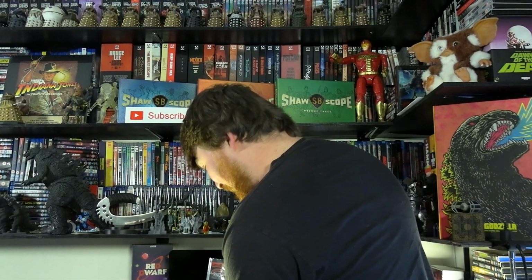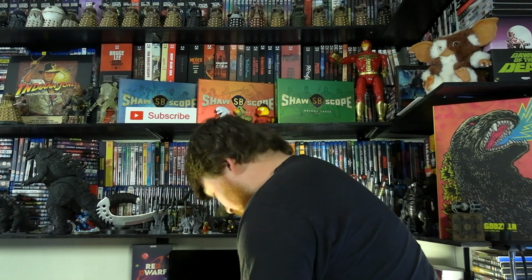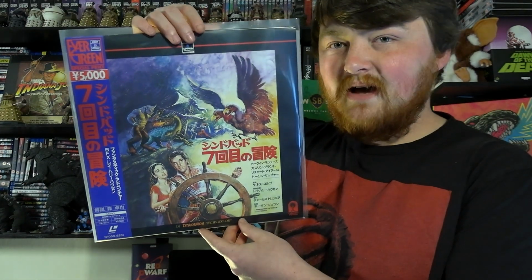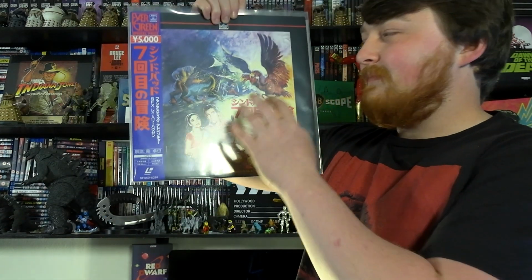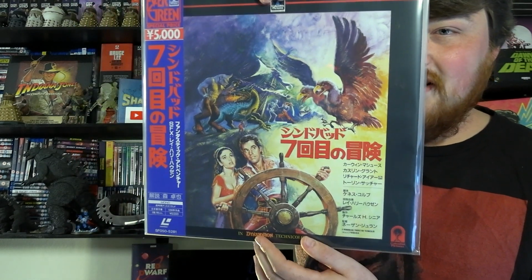So we all know I have the original King Kong on Laserdisc. I think that's firmly established right now. So if I just put that one to the side, the next one was indeed Sinbad, and not the Eye of the Tiger, the Seventh Voyage of Sinbad. This artwork, look at that. That just looks phenomenal. It's stunning.